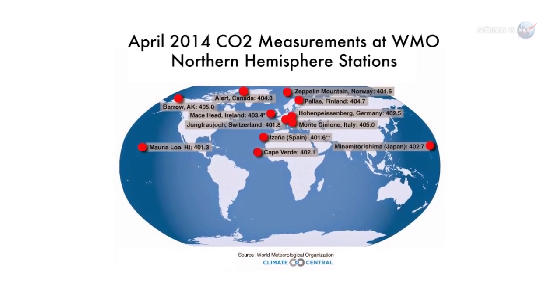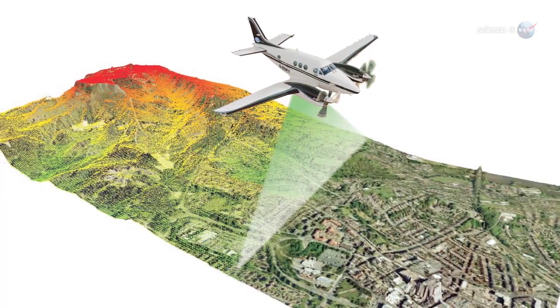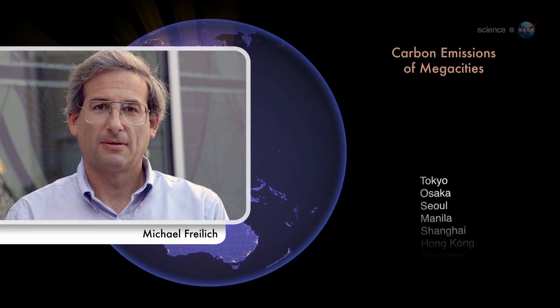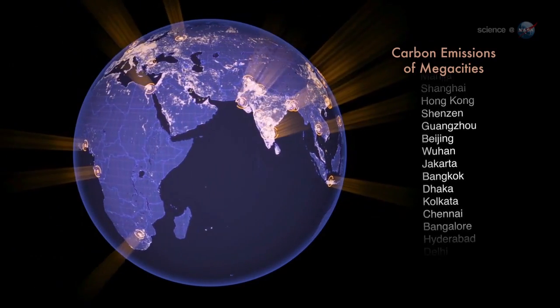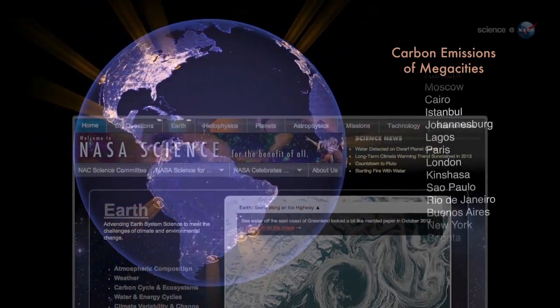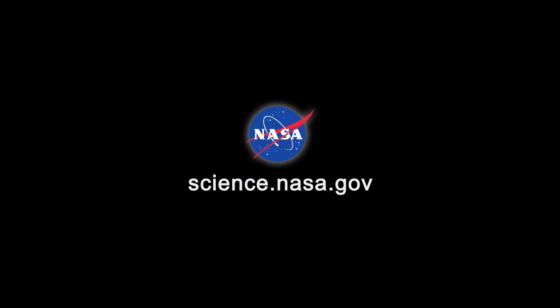OCO-2 measurements will be combined with data from ground stations, aircraft, and other satellites to help answer key questions about carbon dioxide and climate change. The director of NASA's Earth Science Division, Michael Freilich, sums it up. With the OCO-2 mission, NASA will be making an important new contribution to the scientific challenge of better understanding our Earth and its future. For more news about carbon, on Earth and other worlds, stay tuned to science.nasa.gov.